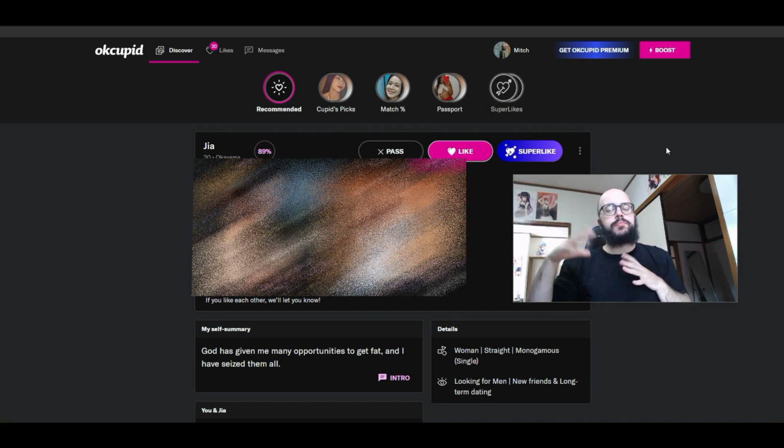And then Boost. Boost is essentially a thing that you can use to make the algorithm show your profile more often to more people. I don't want to say pay to win because that doesn't make people swipe on you, but you're essentially placed further up the queue on people that are around you, so you are more likely to be seen. Some people only swipe a little bit, and if they only swipe 10 times and you're not in those 10, you just won't be seen, and that's just kind of how the boost works. Never done it, but that's what it's used for.